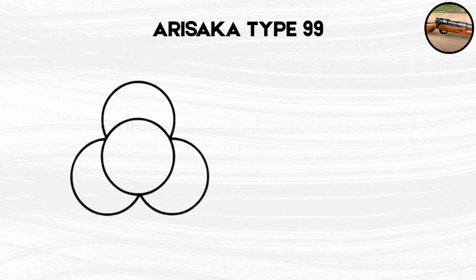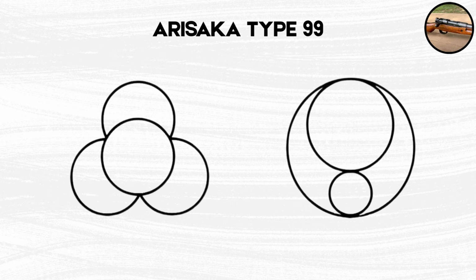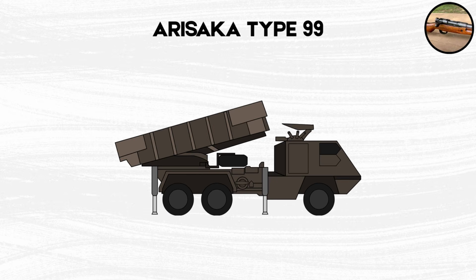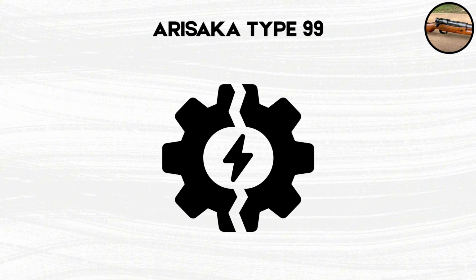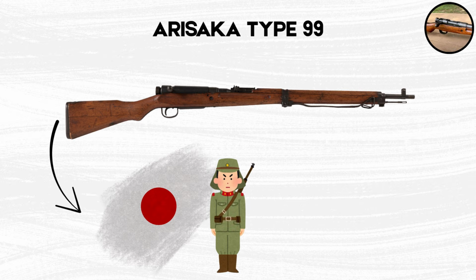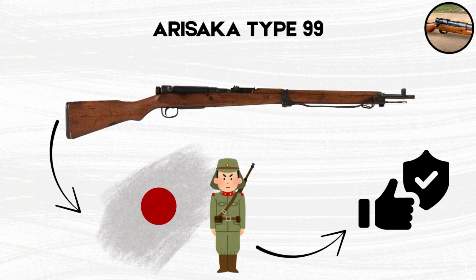Tokyo Arsenal, Nagoya Arsenal, and other Japanese manufacturers produced over 3 million of these rifles during the war. Despite material shortages affecting late war production quality, early Type 99 rifles provided Japanese forces with reliable accuracy and durability in jungle warfare conditions.